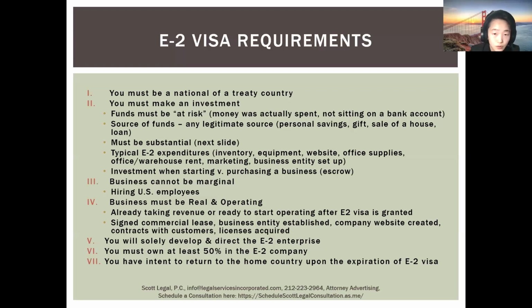So if you have a house and you have sold it and received capital as a result, you can submit a copy of the purchase sale agreement to prove that you had owned the house and you have sold the house and you have received capital as a result. It could also be a loan.